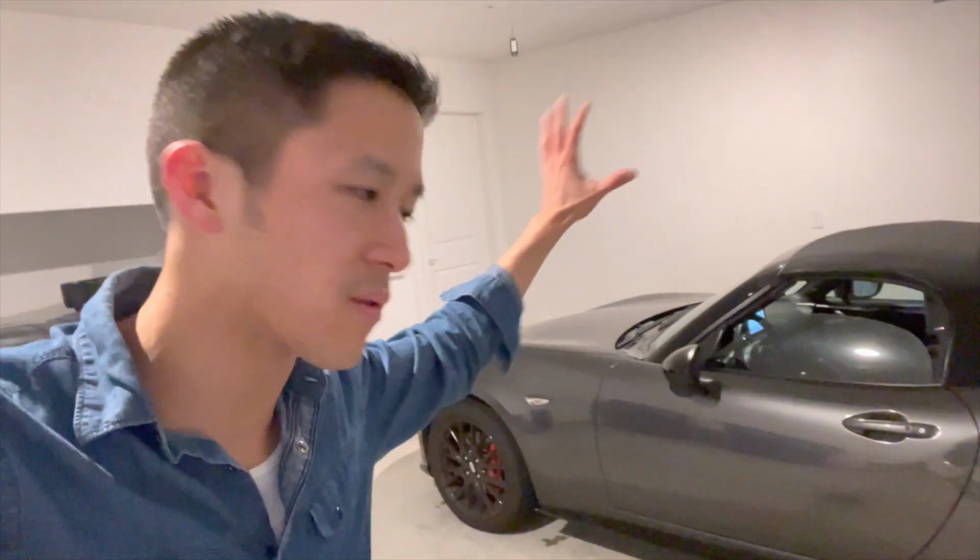And I personally love that ethos, that DNA of this car, and just the way it looks and the way it sounds and the way it feels. The overall aura of the thing is what I love most about the Miata and why I own it.